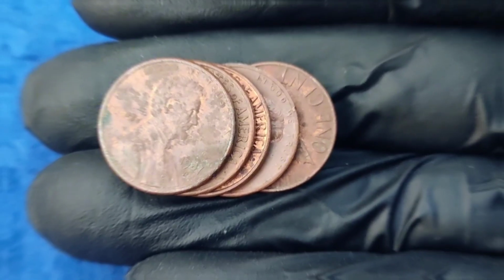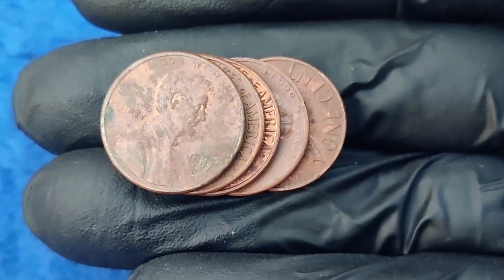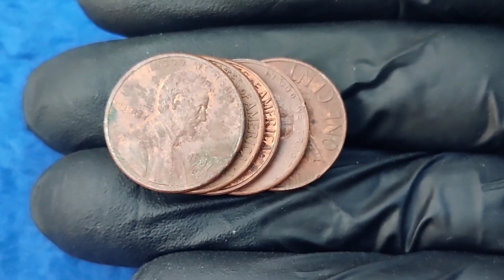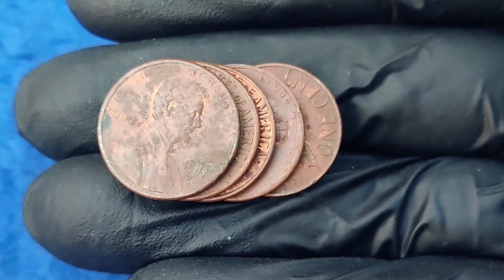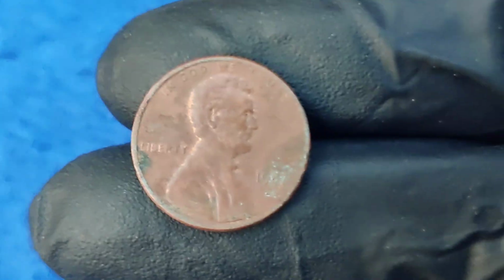So stay with me till the very end, because I promise you this, if you miss even a second, you might miss out on discovering the next big treasure hiding right in your hands. Let's begin with coin number 1.